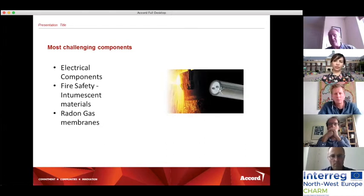In addition, because it's an apartment block that we're building, we have to have some fire safety measures in place, and there are some intumescent materials that expand under fire in order to block an air passage, and those we can't find a replacement to plastic from at the moment.